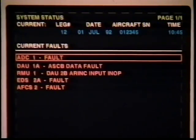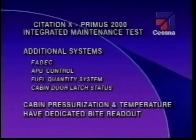Other aircraft systems integrated with the Primus 2000 IMT system include the engine FADEC, the APU control, fuel quantity, and the door latch system. Other systems such as the cabin pressurization and temperature control, just to name a couple, have dedicated byte readout. The design is directed toward a diagnostic and a maintenance system which will quickly return the aircraft to service if a fault is encountered.